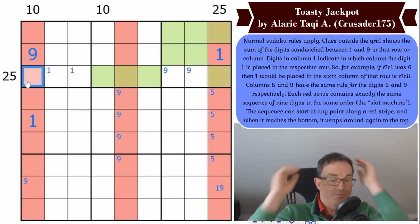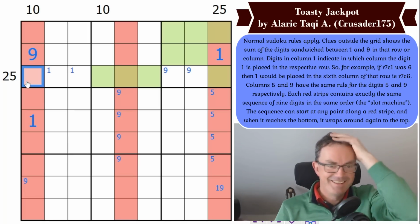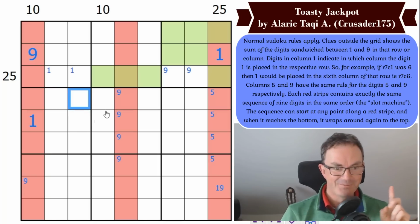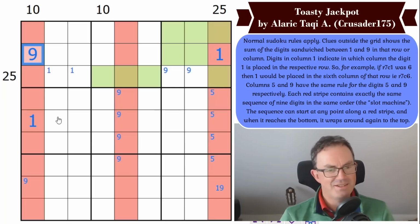Oh my gosh. Okay. All right. That doesn't work. This is very, very, very clever. Okay. Right. Let me try and explain what I've just noticed. If we put 9 here, yeah, this is so beautiful.